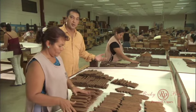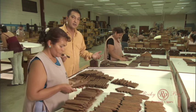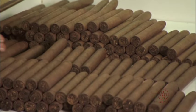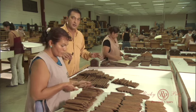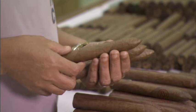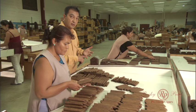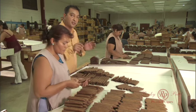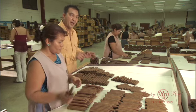Welcome to our packaging department. This is the final stage where the cigars will be packed for your enjoyment. Every cigar that comes into the packaging department has to be perfect and flawless in construction, or it will not be received here. So what they're doing here, they're gonna check the cigars to make sure the head is perfect, the cap's perfect, they're flawless, clean, and they fit within the narrow color standards that I've set. Those cigars that fit those standards will be allowed to be packed.